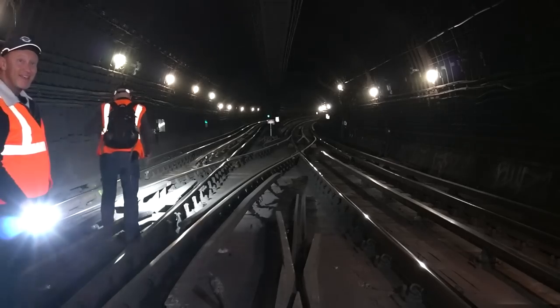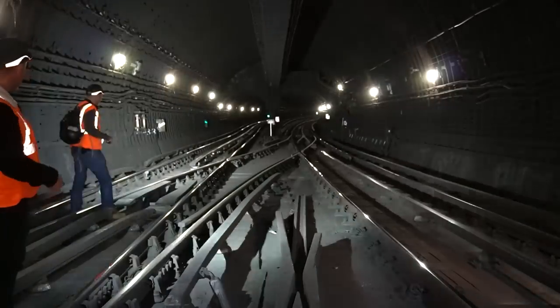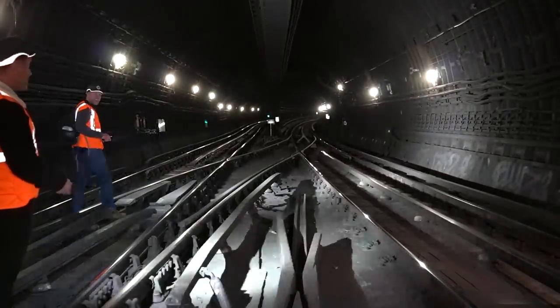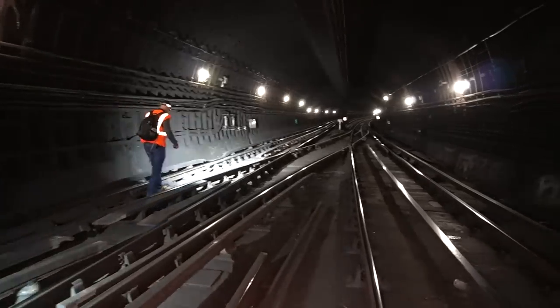Don't forget, Alex, this was actually both Piccadilly at one point. Yes, of course. Nice. See, this is what I love. You get a little bit of extra annotation on this trip as well. So this is our little geek out.